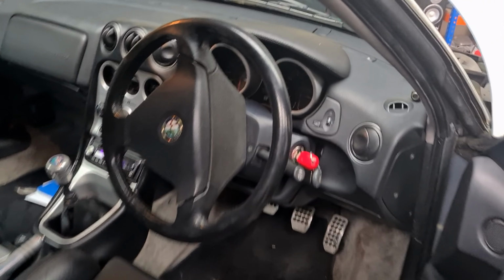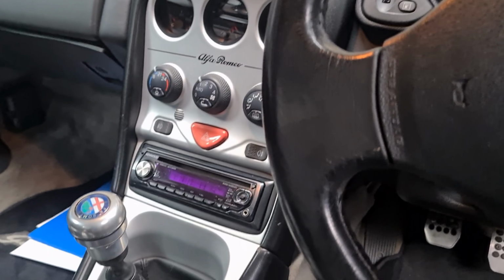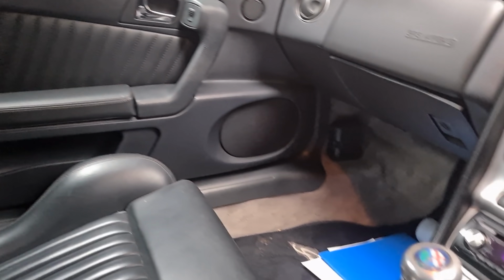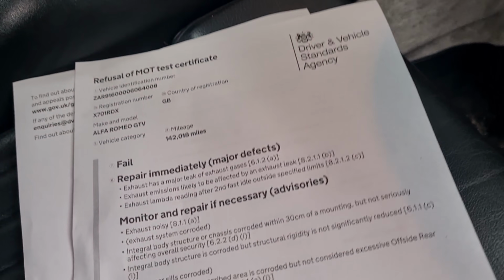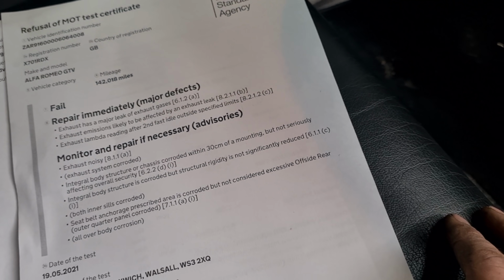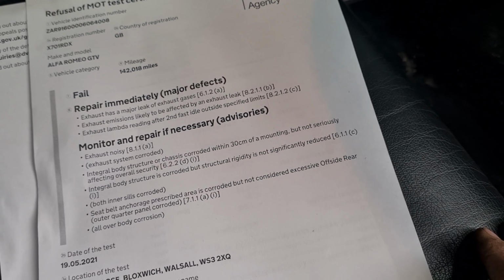I mean, the rest of the interior, you know, it's all there. There's not much wear considering the mileage it's done. I have had the vehicle MOT'd as soon as it came in the unit before I looked at it, and that's what it's failed on. I would probably say it's failed on a little bit more than what it's been MOT'd on, but I think the customer got off very lightly with that there.